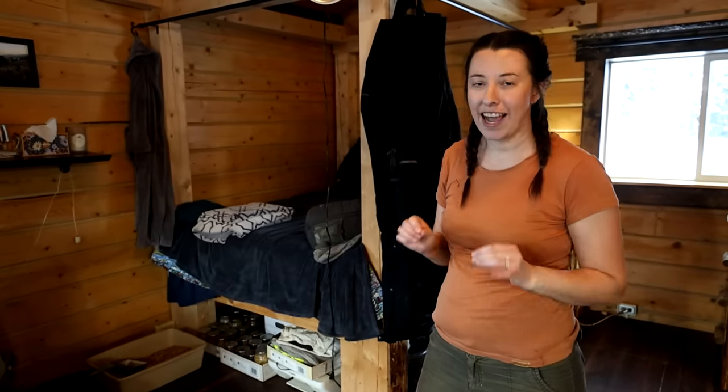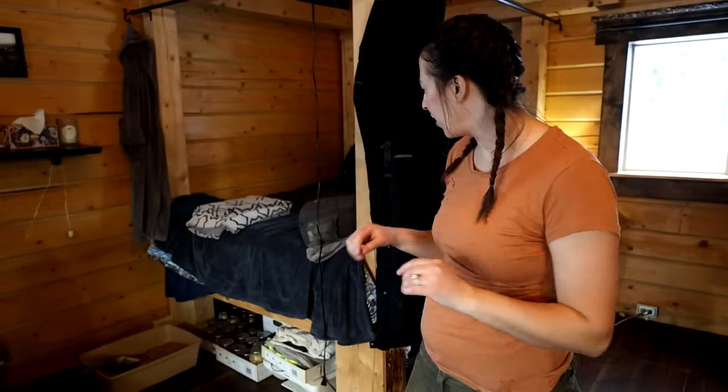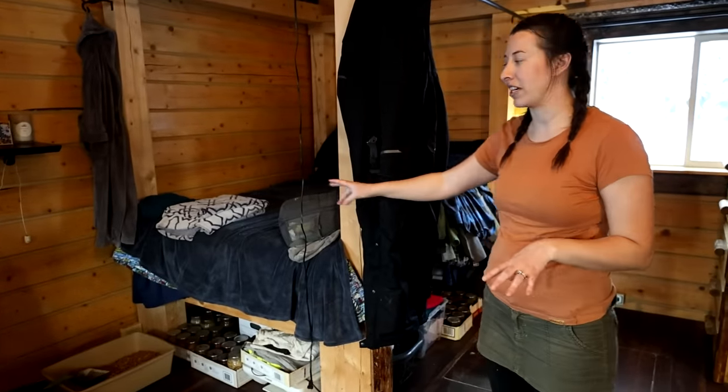We have canned food, I've got paperwork, we have a lot of clothes, and it's just a little tricky to get underneath there. But in the future, we'll probably have the shop done and we'll be able to keep clothes out there. I'm really liking the way it's looking. It feels like it's more tucked into the side of the house.